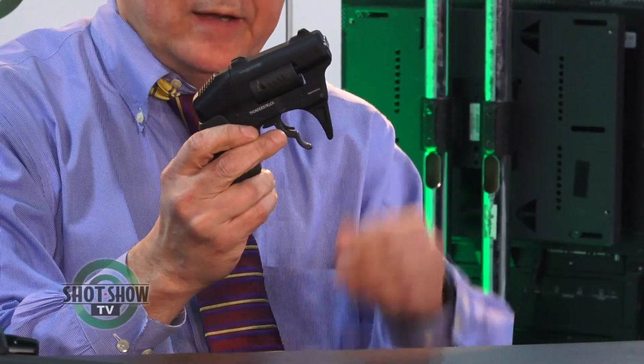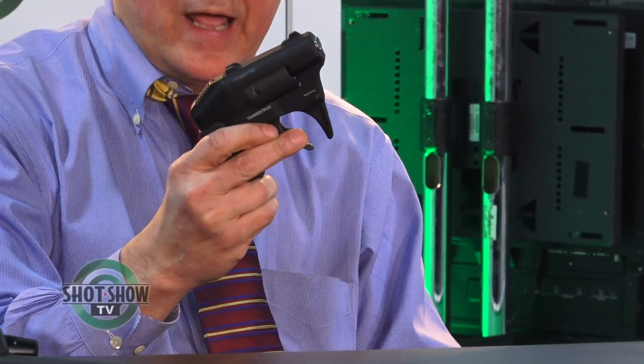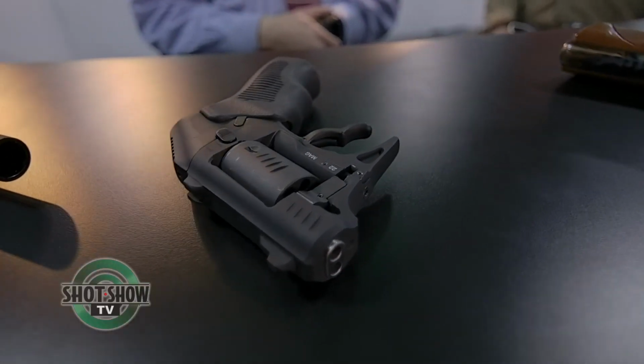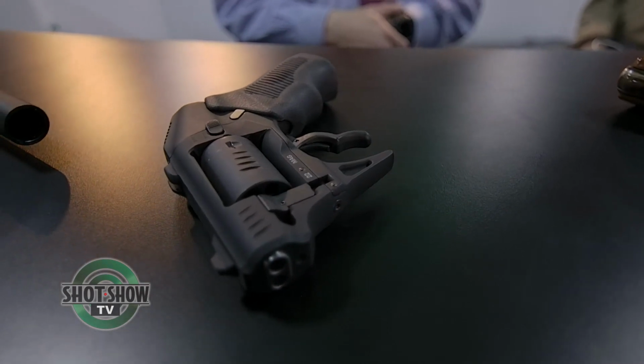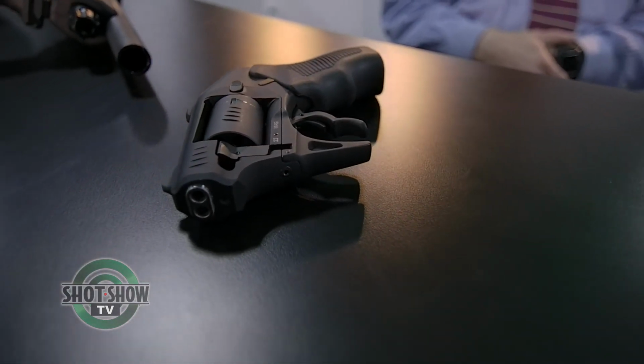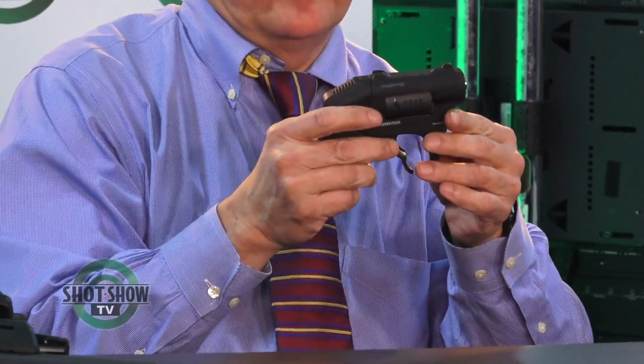I want to call to your attention the safety here that you find on many semi-automatic pistols of the day. This is the first time you really have seen it on a revolver, just an added level of safety. The two things we focused on were incredible safety and incredible reliability. This is a get-off-me kind of gun. If you're being attacked, this gun will save your life. The retail price on this gun is about $429, and this is not a gimmick. This is really a gun that can save your life.